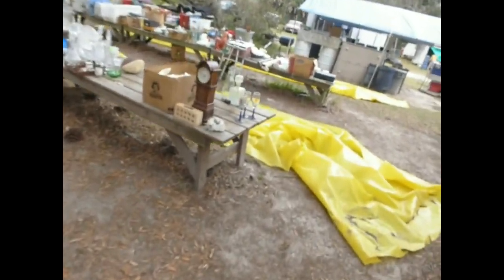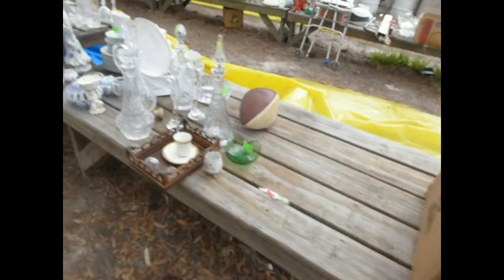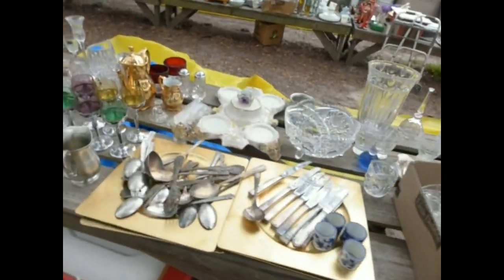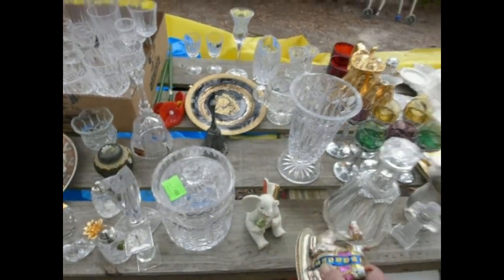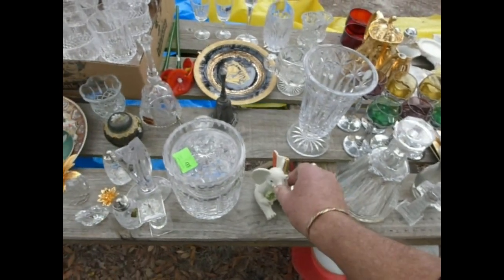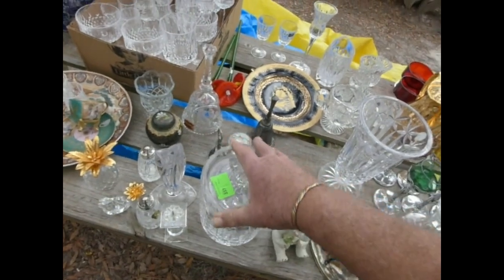Coming back here to row number 7. Down here in the end, we got a nice little clock with a commemorative brick out front. All kinds of beautiful glassware. Look at that. Be sure to check this out. You got the silver plate, vases and more, including a Waterford animal right there. You get the little Lennox critter. Lennox, nice little covered tobacco type jar right there.